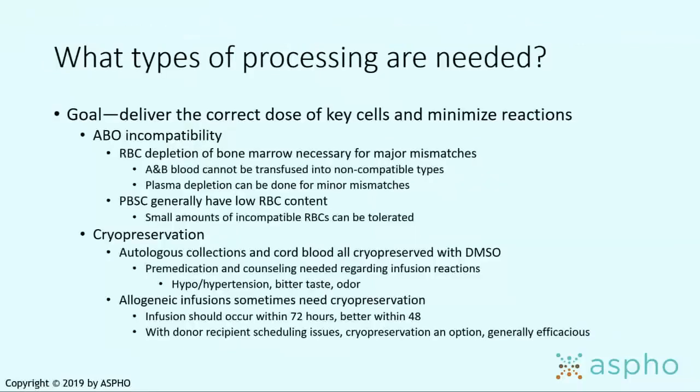So let's talk a little bit about what you do with those stem cells, about processing, because you have to keep in mind that you can't just put cells in, you have to know what you're doing. The first and most important thing to keep in mind with bone marrow transplantation is ABO incompatibility. It doesn't take a lot of thought to understand that if you put in a red cell type incompatible bone marrow, you're going to run into trouble. Incompatibility in this case is defined as major incompatibility of, say, A into a B or A into an O. This can cause very severe transfusion reactions.